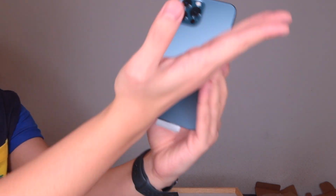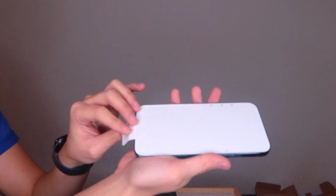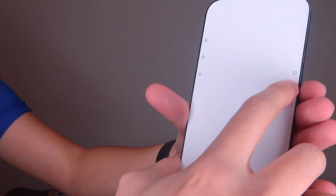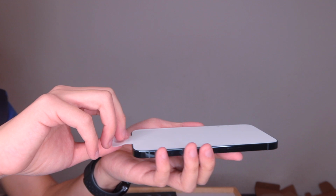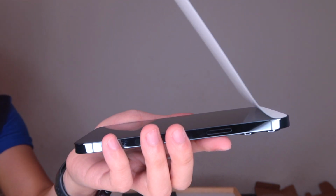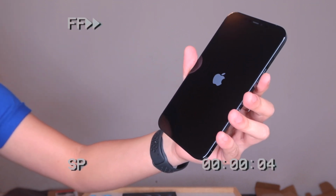Now the phone. Look at that blue, guys. Wow. I don't think you're seeing the full extent of its blueness. This is weird because they don't normally do this. The paper thingy. Oh, it has that little symbol. If you can see right there, it has a power button, silent button, the volume controls, lightning. That's a good addition. It's time to unravel it. Let's just power it on. We're gonna stop right there.